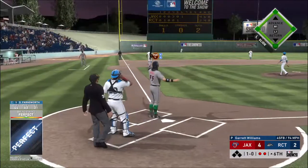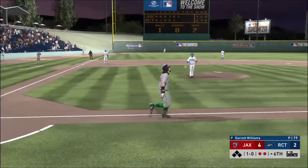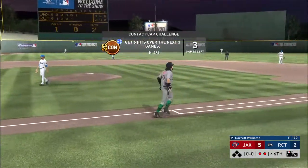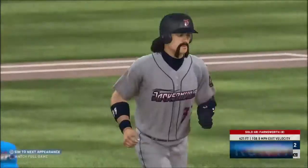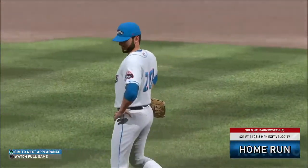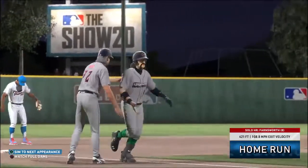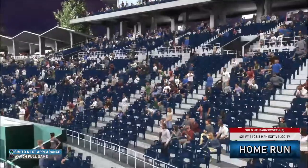Now a ball hit in the air to straightaway left. This is carrying well. Out of here. A solo shot here to left. 8th home run on the season for him. And just like that, it's now a 5-2 ball game.